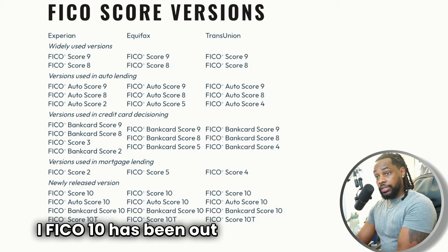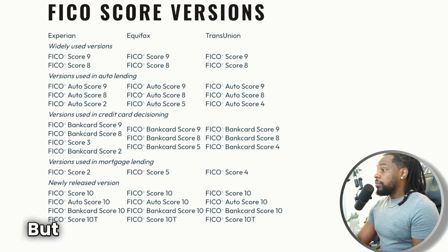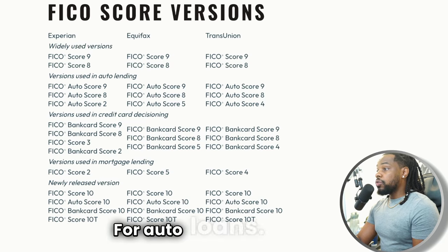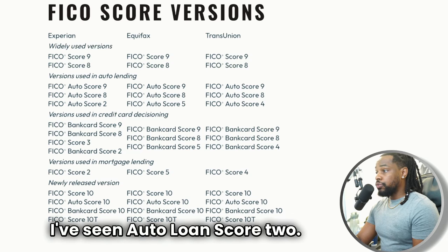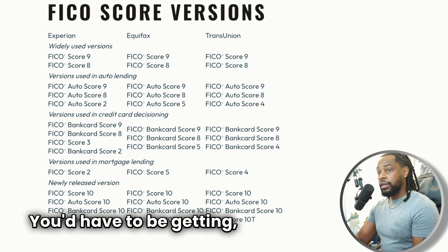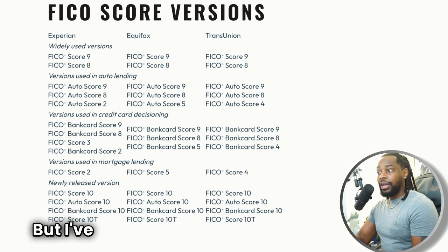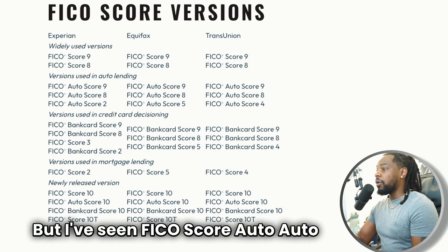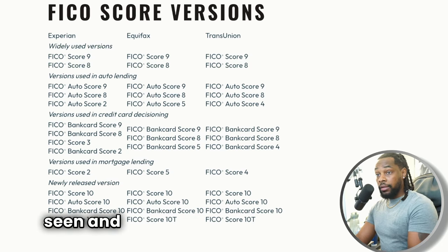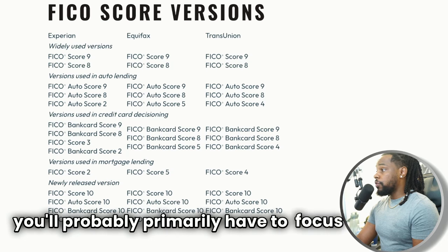FICO 10 has been out since 2020. I have not seen anyone using FICO 10 quite yet, but most of the time you will see, for at least credit cards, 8 or 9. For auto loans, I've seen Auto Score 2. I think I've seen 8 and 9, but it just varies. You'd have to be getting, how many of us are getting a bunch of auto loans? So it's not always like that, but I've seen FICO Auto Score 8 and Auto Score 2. Those are mostly the 2 that I've seen, and most places pull from Experian. So that's going to be the one that you'll probably primarily have to focus on.